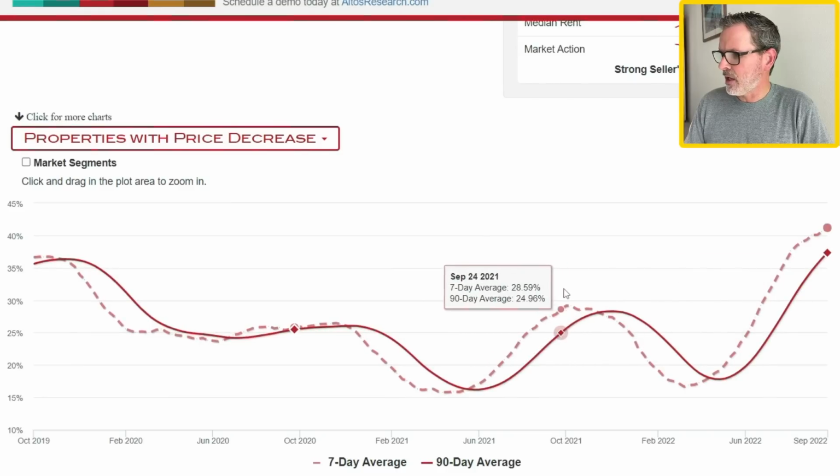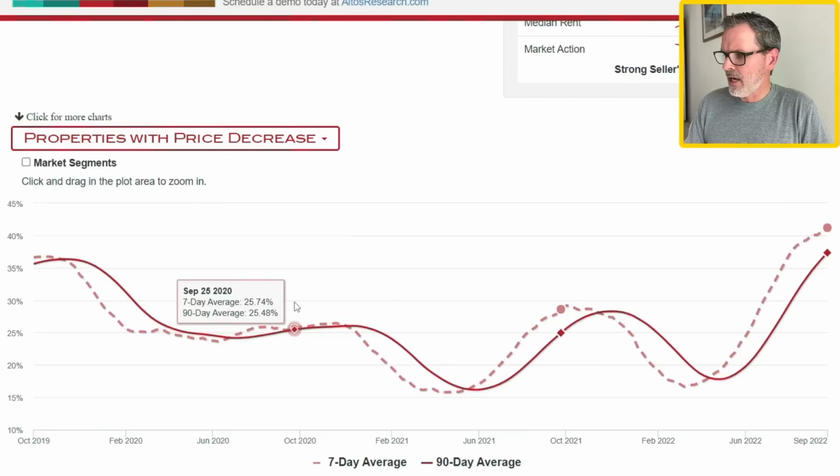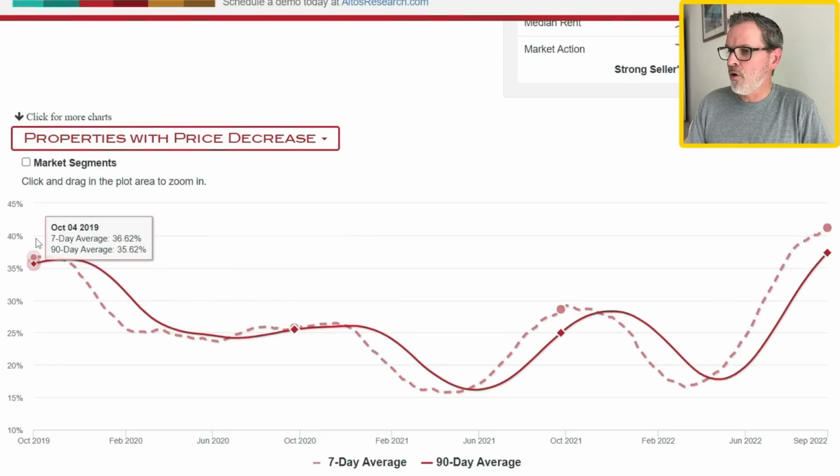Also, compared to 2021, the share was about 29%. Back in 2020, we're at 25.7%, and pre-COVID, we're at 36%. So the share right now of price reductions is far higher compared to the past few years.